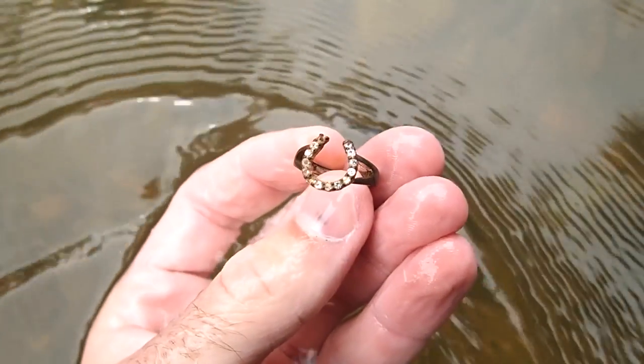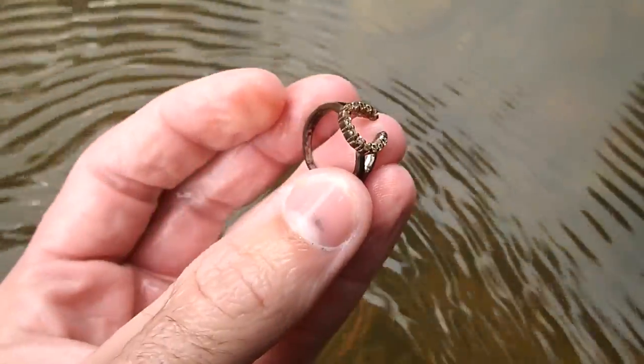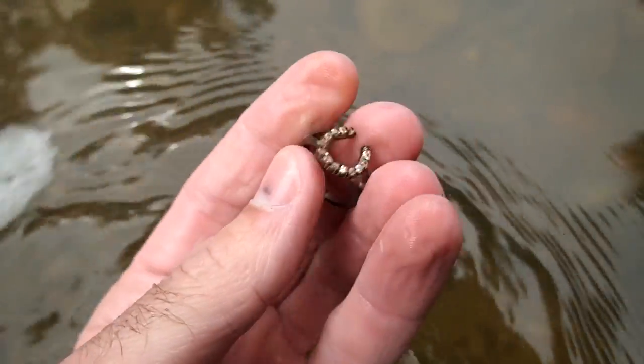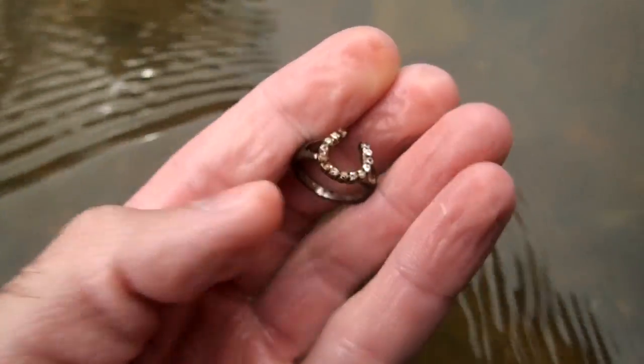Well, we have us a ring. A horseshoe ring. Guess it was supposed to be good luck. They lost it though, didn't they? Very cool. Never found one like this before, so it's good to add it to the collection.